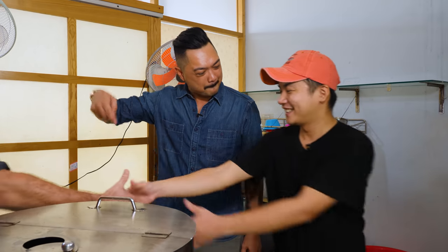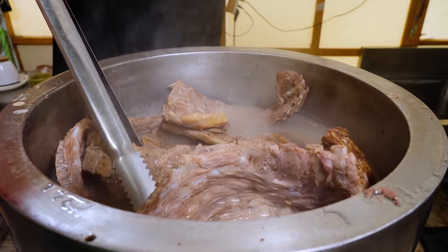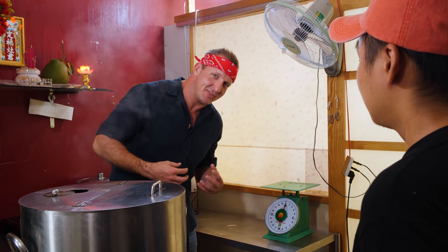Sir, put her there. What the? Mr. Laup was a furniture designer before becoming a pork bone dealer. So this is our first bone location today. We're doing a lot of bone-related content. Can you see me? Yeah.